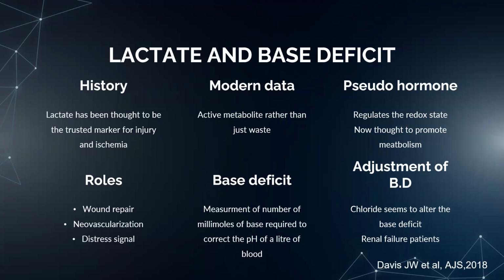Milliequivalents per liter, which is associated with poor outcome. So chloride correlation and this renal failure correlation is needed for the interpretation of base deficit.